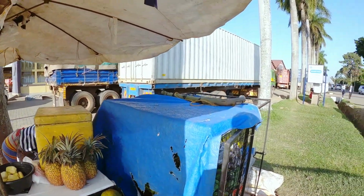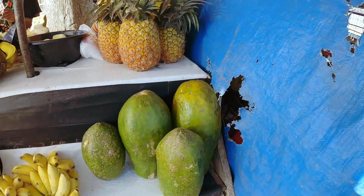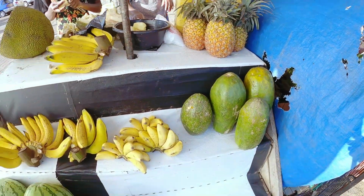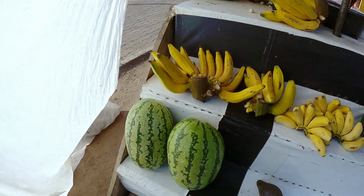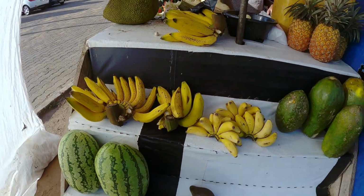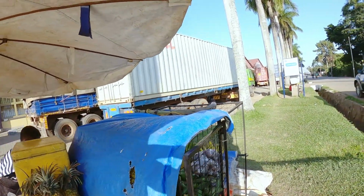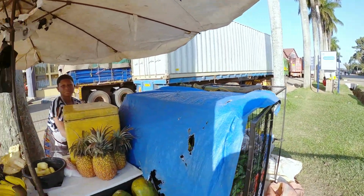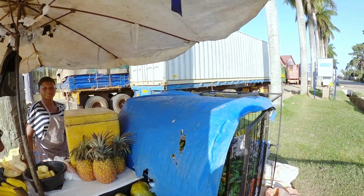Okay, got some jackfruit. There's also other fruits over here, like papaya, bananas, and watermelon as well. Fresh fruits, guys. All is fresh. Nothing genetically modified, fresh from the garden, and to you.